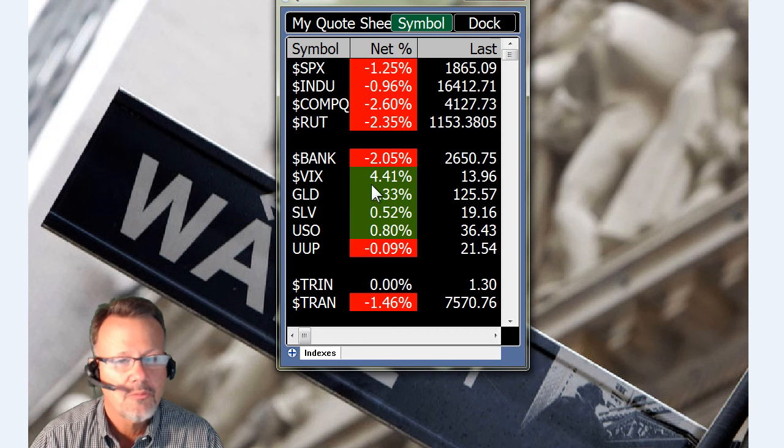Look at that. VIX up 4.4%. Sounds like a lot, but actually it should be higher to confirm the move down. So the fear indicator was up, but not as much as it could have been. Then we did have gold up over 1%, silver up 0.5%, and even oil ticked up again, 0.8%. And for those grads out there, 1.3 on the trend trade. Well, let's take a look here at the charts.